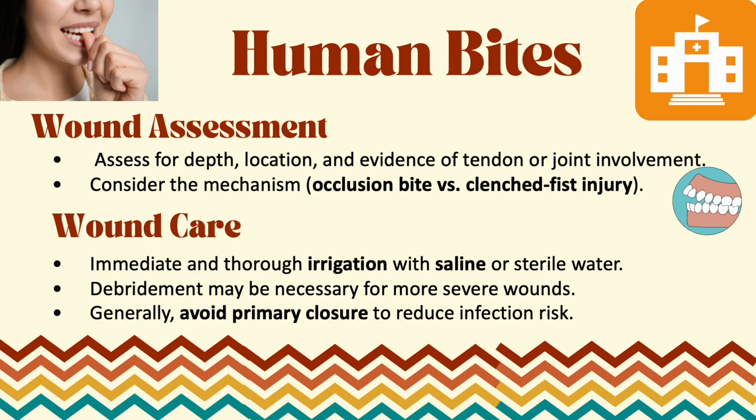So with human bites, there is a high risk of infection due to the diverse bacteria in the human mouth. Particularly concerning are Eikenella corrodens, streptococci, staphylococci, and anaerobes. When doing a wound assessment, you must assess for depth, location, and evidence of tendon or joint involvement. You also want to consider the mechanism: occlusion bite versus clenched fist injury.